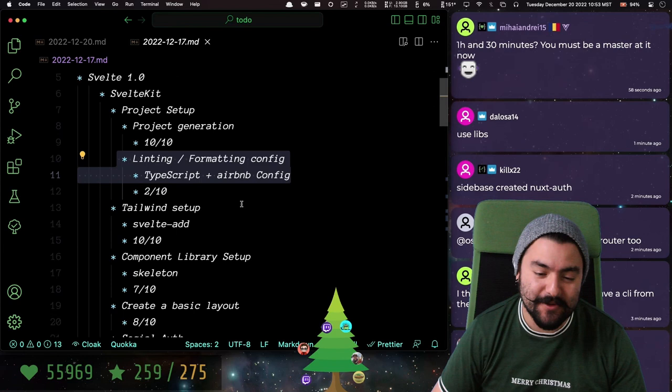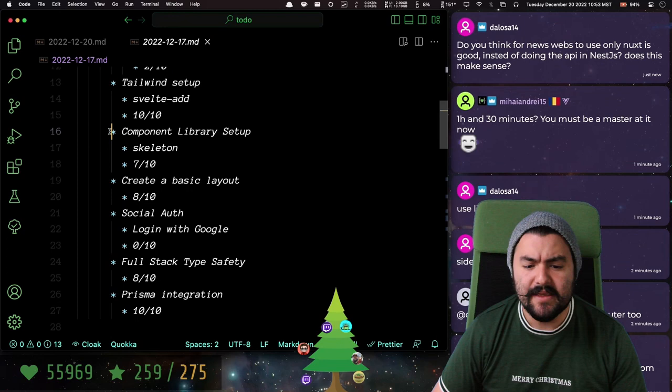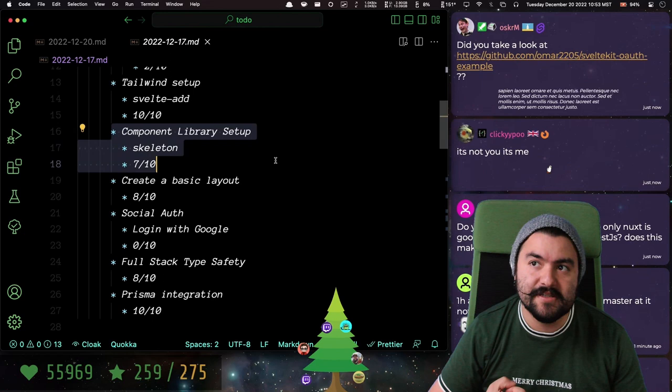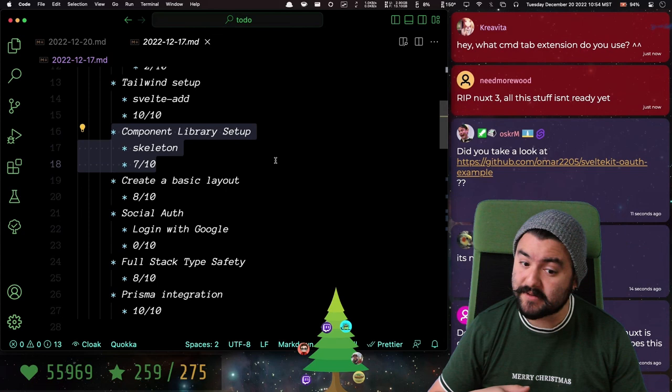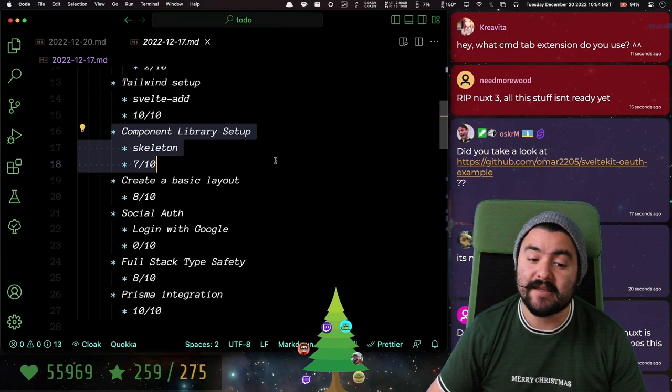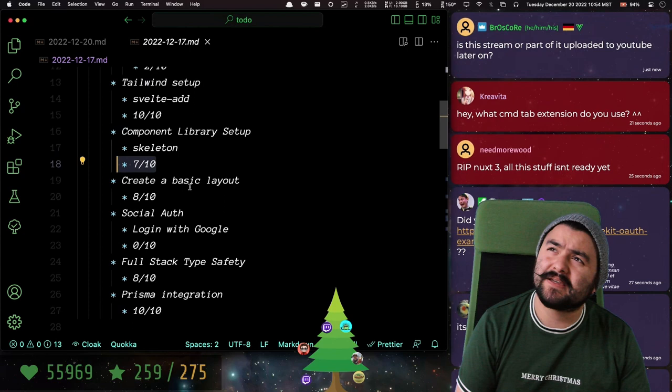I gave that a 2 out of 10 because we spent a long time and we actually didn't get it working. Tailwind was super easy with Svelte. We gave that a 10 out of 10, just easily add it. Component library setup was a little bit tricky because we tried using Flowbite first, and then we realized it didn't work that well with SvelteKit. It works well with Svelte, but not SvelteKit, because SvelteKit does server-side rendering, and there are some things in there that make it tricky. So we scrapped that, and then we tried Skeleton, a well-known library that uses Tailwind under the hood for UI, and that one was pretty good. We gave that a 7 out of 10, mainly because I had some issues.